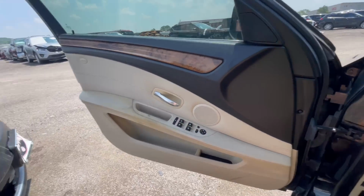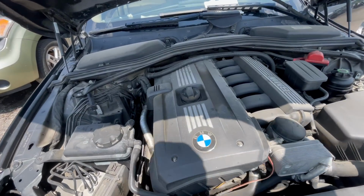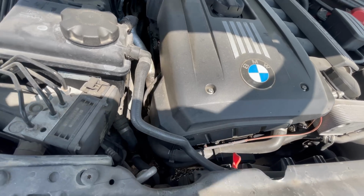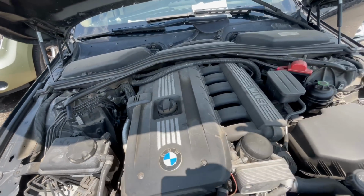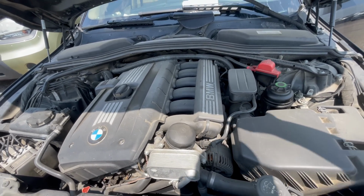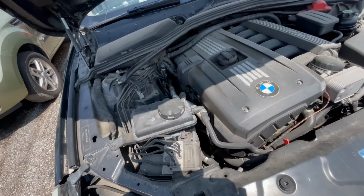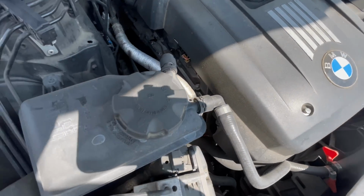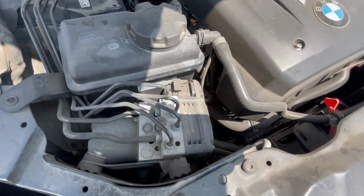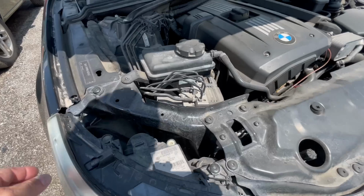Let's see what the engine looks like. And there you go, straight little 6. This is the smaller engine. Got a little bit of a knock. All of these engines do. You go out and give them a little Italian tune-up, and usually that knock will go away. It's running a little bit rough. But I've heard worse. I've lived with worse. This would be an easy fix, folks. This really would.